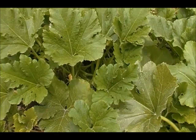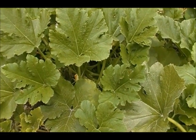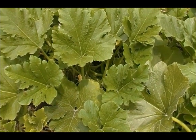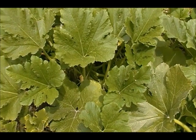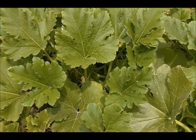Similar thing for Ortho 3-in-1, even though it is a so-called natural product. It's a little less dangerous to you, but it's dangerous to the bees, so only spray in the evening when the bees are gone.